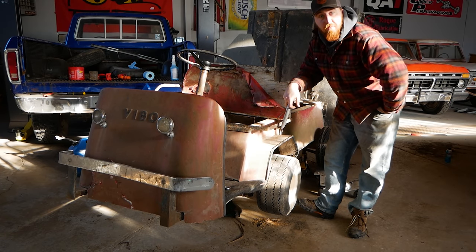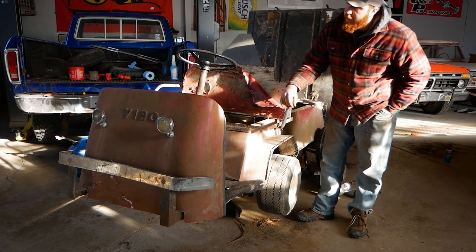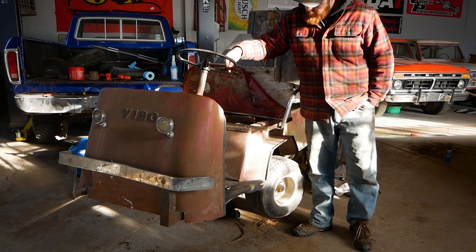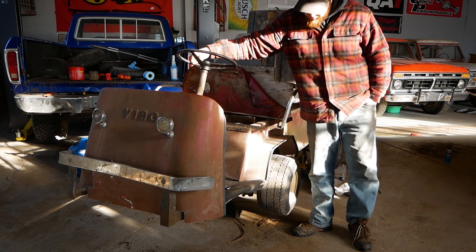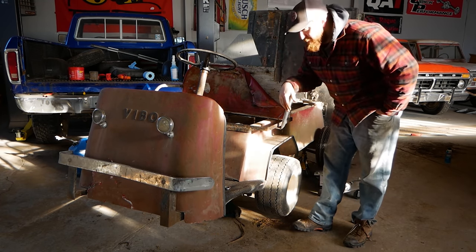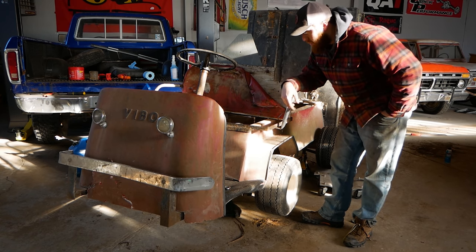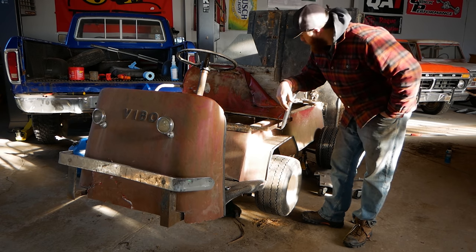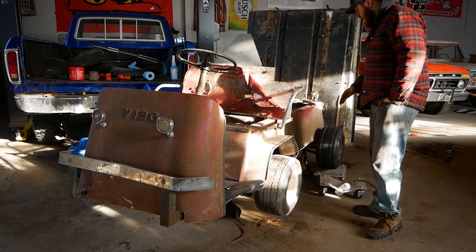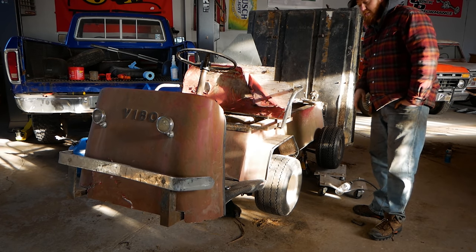Alright, it is now the next morning. We're back with both the Vibo and the horrible lighting because the sun's coming up. As you can see, I have our steering wheel in and we have the ability to turn, which is the last piece of the puzzle. I also put on an inline fuel filter and a fuel shut off. So now our battery's charged up, throttle moves, brakes move, steering wheel moves, belts on, everything should be good to go. Let's go ahead. Give this thing some gas and see what it does.